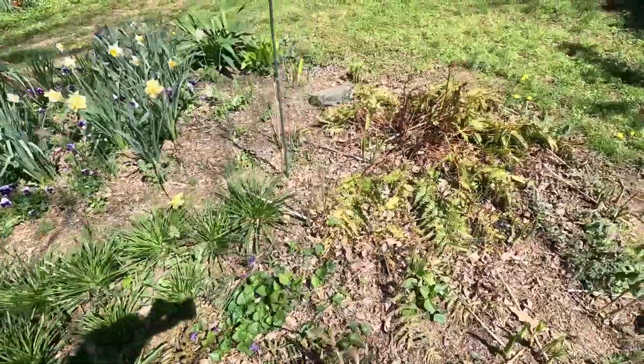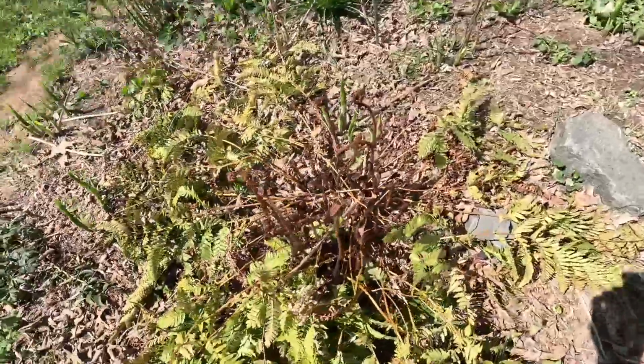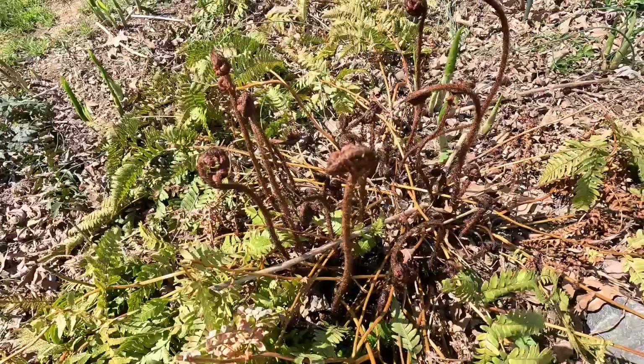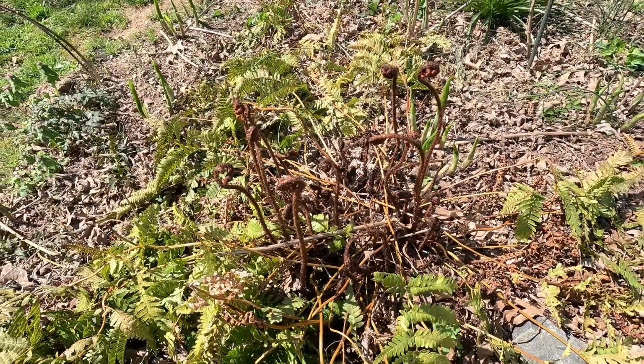Also have some daylilies. Our hostas are starting to push through, and ferns are so neat. Prehistoric looking things. I mean, brings you right back to the dinosaurs.